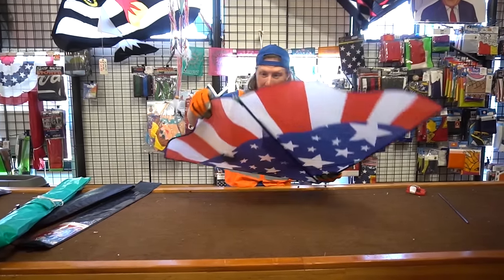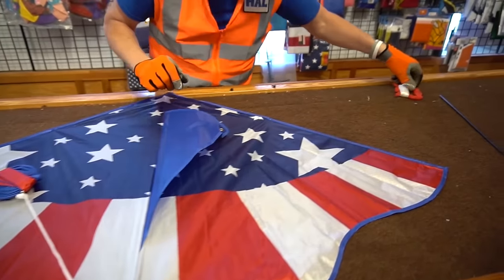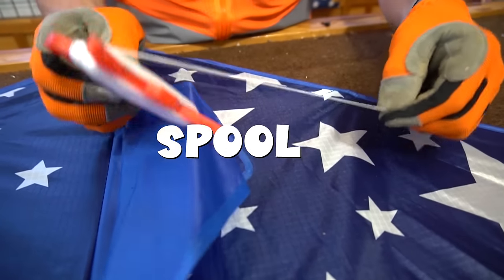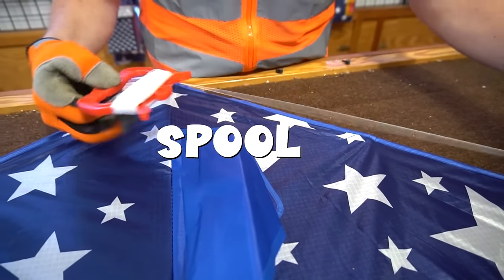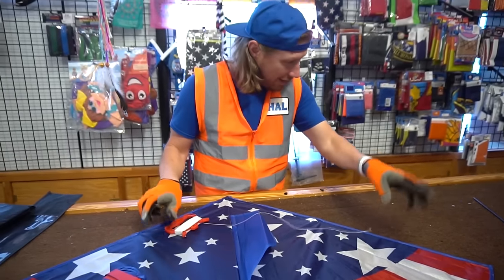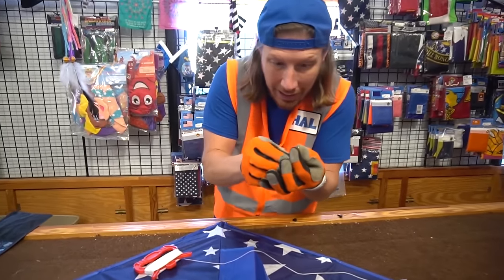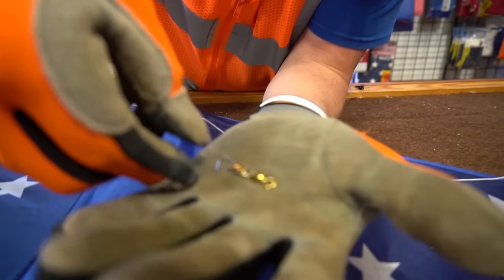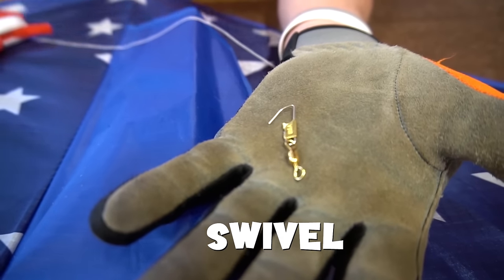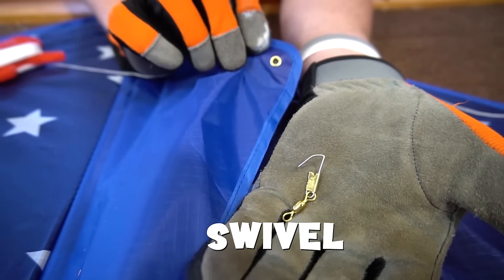Got it flipped over. And there's our keel there. And we have this. This is our spool. You can see our string there. This is what we hold on to so it doesn't fly away. And then we have a really, really important part. Check this out. It's really, really tiny. This is called the swivel. And this is what attaches the string to the keel right there.